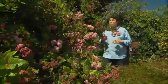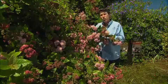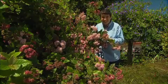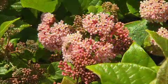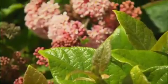Trev might think his climbers are incredibly fragrant, but this is a spring highlight for me. It's an old-fashioned shrub called a rhododendron. It makes a wonderful screening plant and ideal for difficult situations, like a hot, dry and dusty garden. The flowers are prolific in spring, smothering the bush and, as a bonus, are fragrant. And because they are waxy, last for ages in vases.